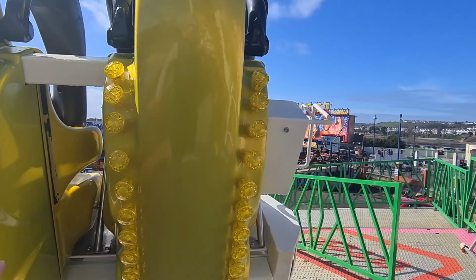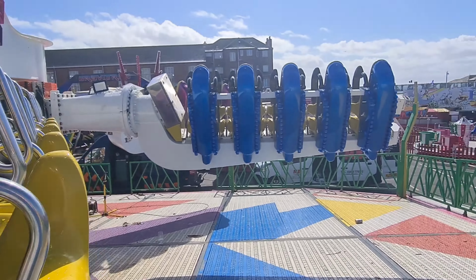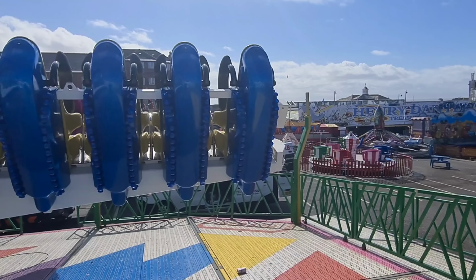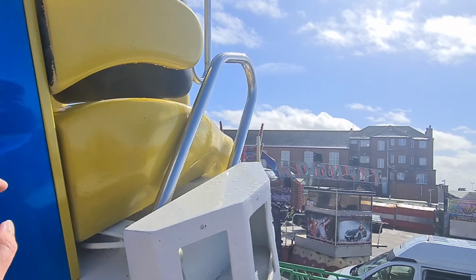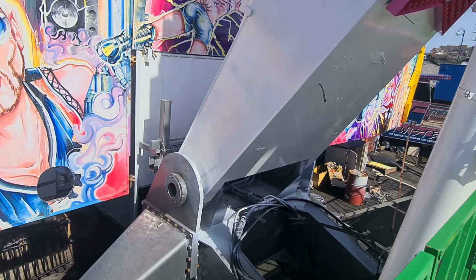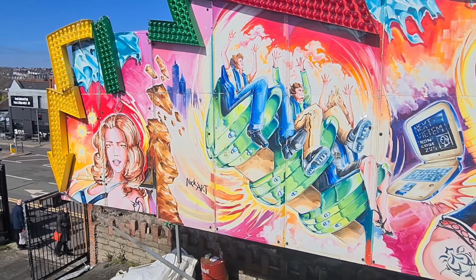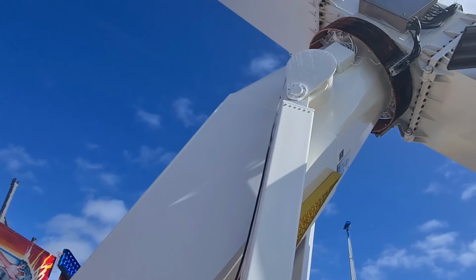It's looking lush, isn't it? The seats looking wicked. Look at this, all the different colours. Let me go right round. I'll show you the blue there. Look at that. Perfect, isn't it? And then you've got the purple at the end. But look at that, mate. The artwork. I love the artwork anyway.